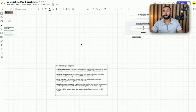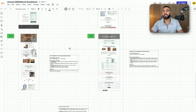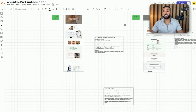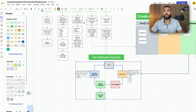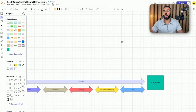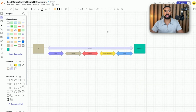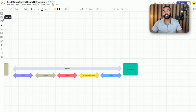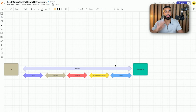So all in all, those are the main key takeaways when it comes to Artemis and their landing pages and their website. When it comes to getting really good results with lead generation, you basically need to have a core focus on your offer and your lead generation efforts, right? You need to have tracking down to a T. This is very important. Without tracking, you're basically done.